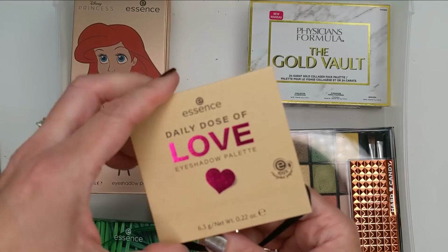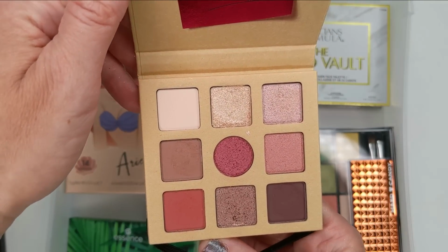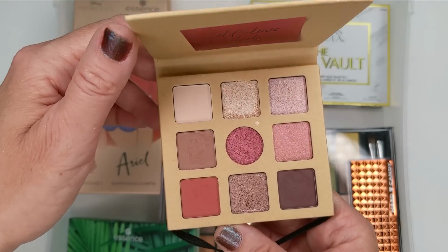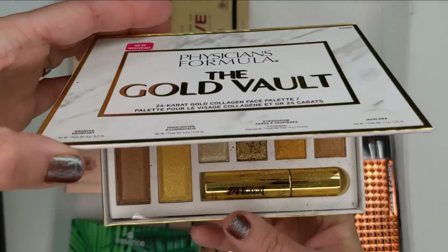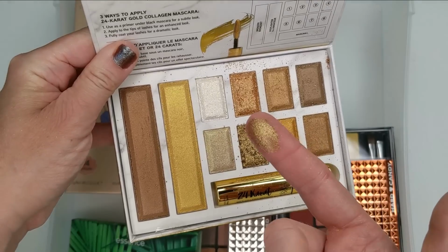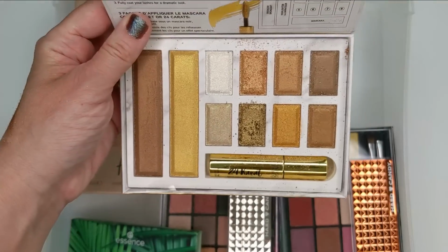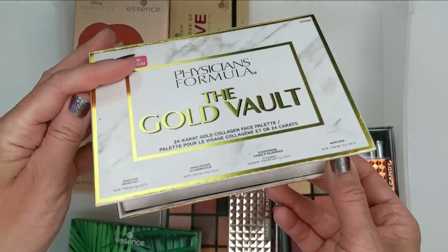And then we have the Daily Dose of Love eyeshadow palette, and this is just a cute little 9-pan that I got pretty recently. And I think the formula is decent on this one as well. For Physicians Formula, we have the Gold Vault palette, and this one reminds me a lot of the Urban Decay Naked Honey palette again. This one's a baked formula, so it actually was really nice, and the shimmer shades had a lot of impact. I thought it was really pretty. I never really used this mascara, though. It was a gold mascara, so it was a little weird.